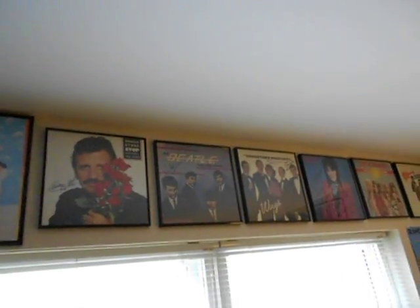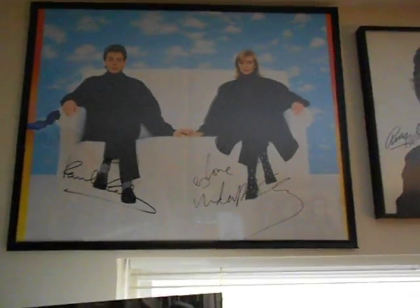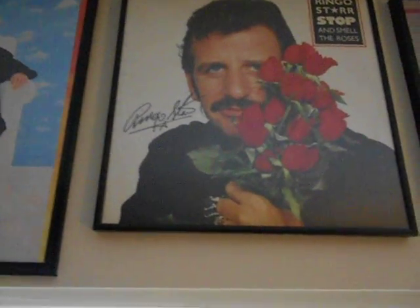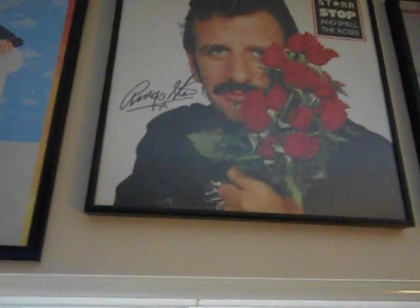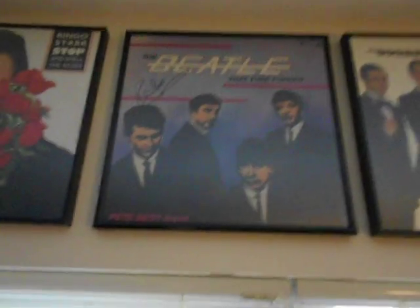Okay, now over here we've got albums. They're all autographed. Well, this is not an album, obviously. That's my Paul McCartney autograph from 1993, and Linda, when I got a hold of them in the city. There's Ringo back from when he was signing autographs. And I didn't get this one myself. I ordered this one off eBay. It's a Pete Best autograph.